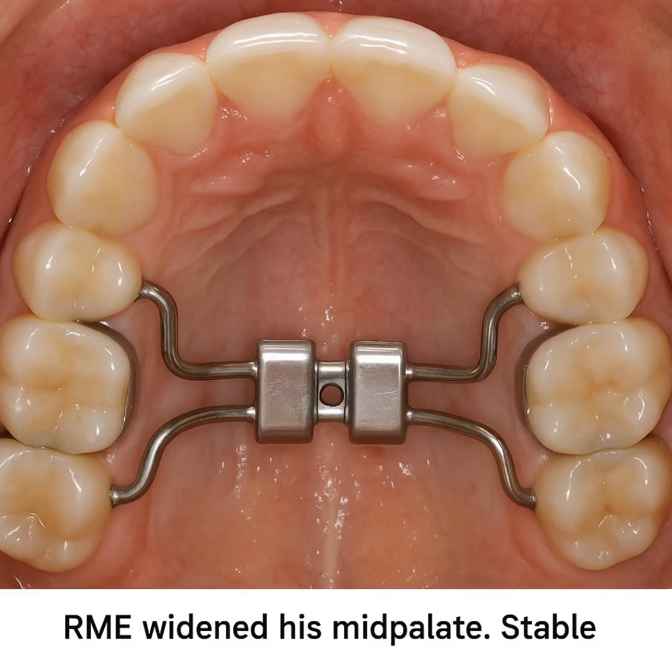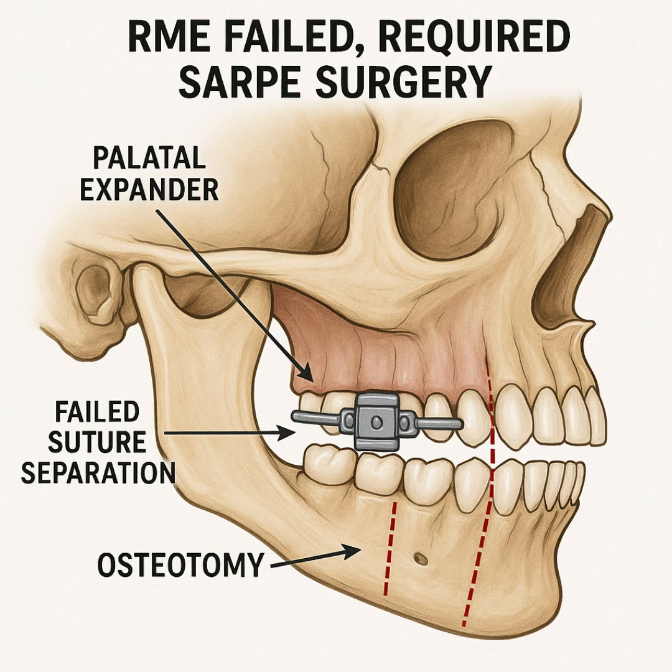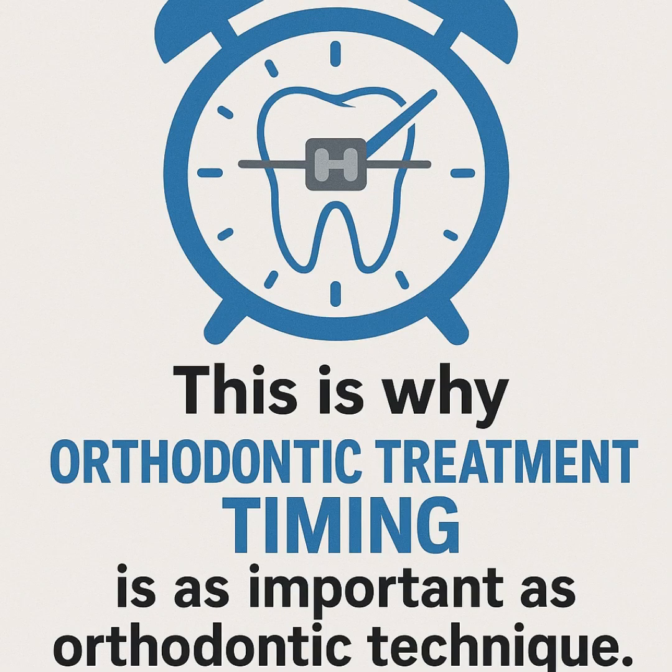Case correlation: a 10-year-old boy with crossbite, RME widened his mid-palate, stable. A 19-year-old with the same problem, RME failed, required CBCT and surgery. This is why timing is as important as technique.